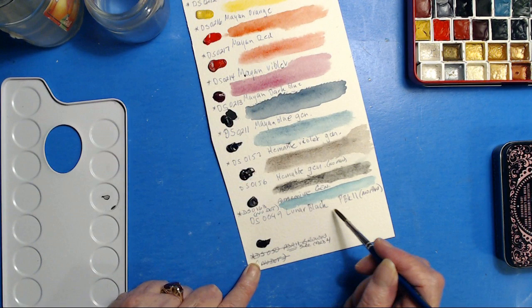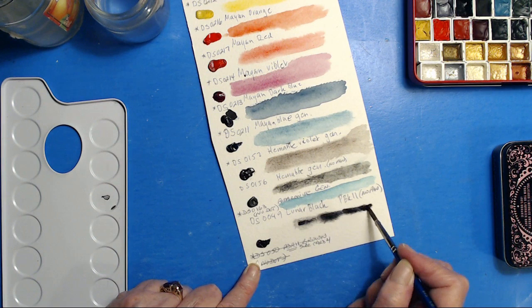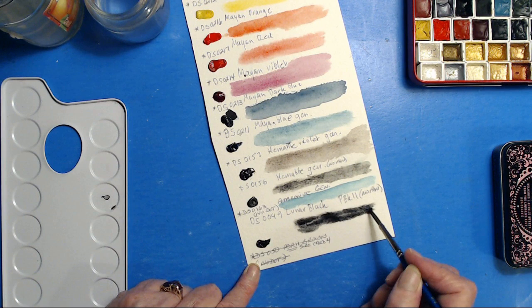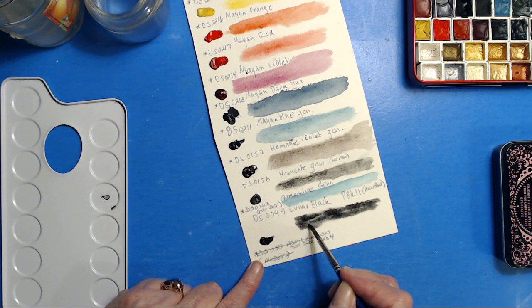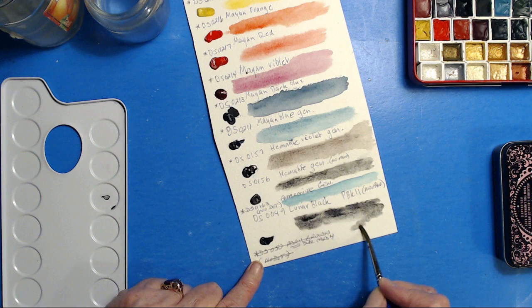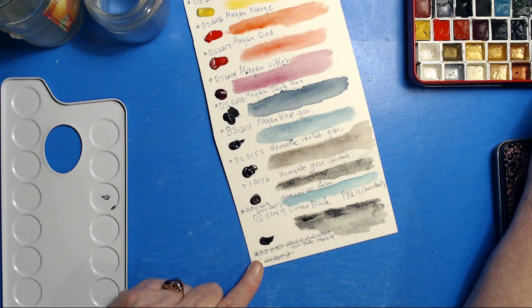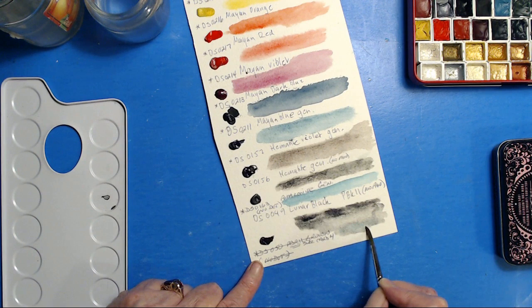All right, and this is the Lunar Black. Ooh. Another highly pigmented and totally perfect shade. Just want to see how gray you can get that. Oh yeah, see, you can blend that out to just storm clouds. Wouldn't that make awesome storm clouds? Add some of this in there, you know. Oh yeah, okay.